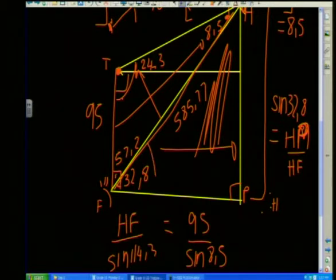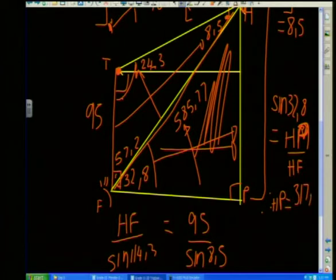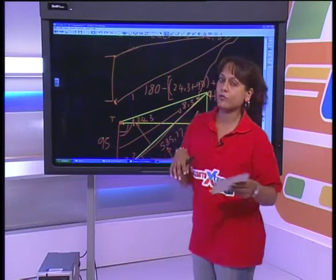So from here, that's my opposite. And I've got the hypotenuse. So opposite over hypotenuse will give me a ratio that I can use to solve for HP. So therefore, just do all of that on your calculator and you'll get 317.3 meters. All right, so that is the height of your tower, HP.